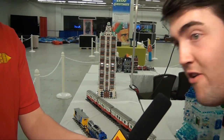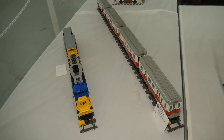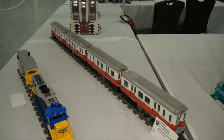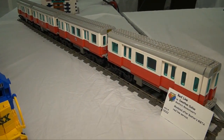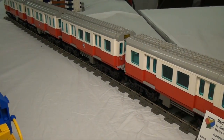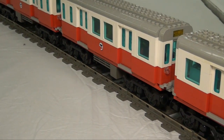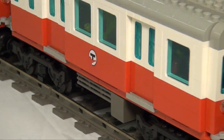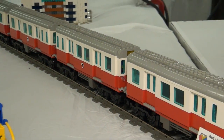This is a Boston Red Line train. So if you've ever been to Boston, if you've ever ridden the Red Line, it looks just like it. It's red, and they're subway cars. And you can see the little T logo here on the leftmost car. Very nice that they've included the logo there. And those are some of the older Lego train windows that are no longer in production, I believe.